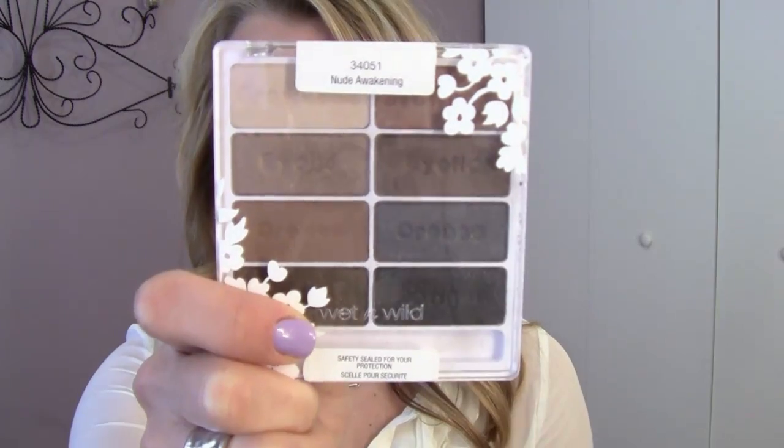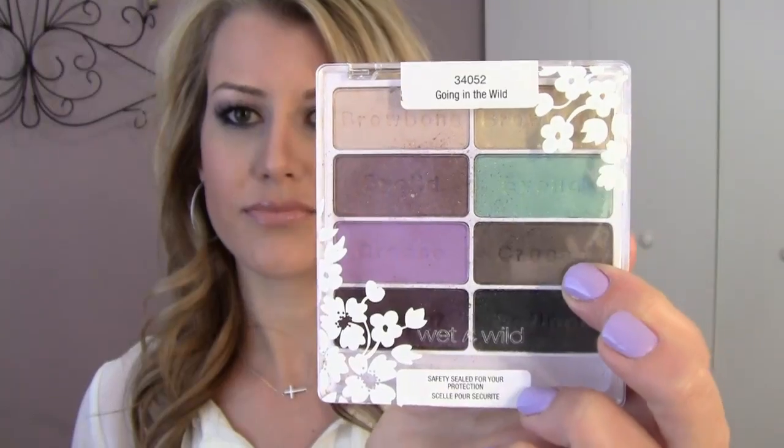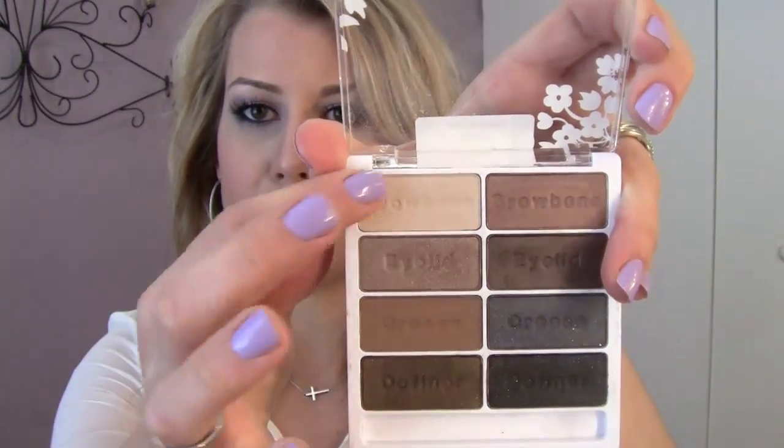I picked up both. As far as I know, there's only two. This one is Nude Awakening, and this one is Going into the Wild. And I did my look today using these palettes. I mainly used Going into the Wild. The one shade I did use from Nude Awakening is this brow bone color, and I've been using this kind of a lot lately. I really like a matte or satin light nude shade for all over crease or highlighting, and so that's the one that I used on my lid and as a brow bone.